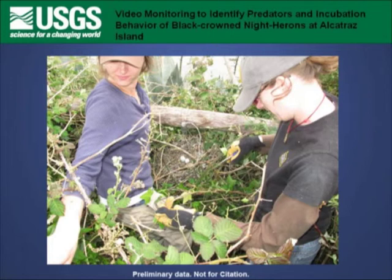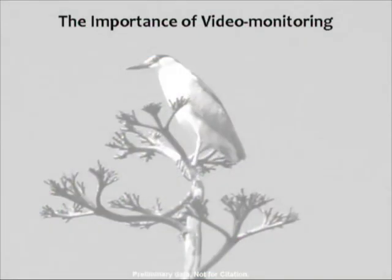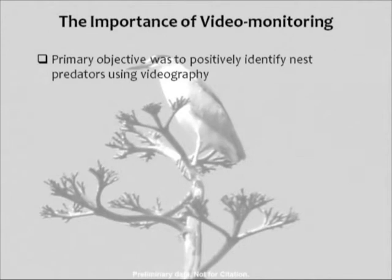Statistics part's over, and I'm just going to tell you some of the cool stuff we've been finding in the past couple of years. So, the importance of video monitoring. The first goal that we had was really to figure out what was destroying these night heron nests, because as Roger said, the predation got really high, so we wanted to know what was causing that.